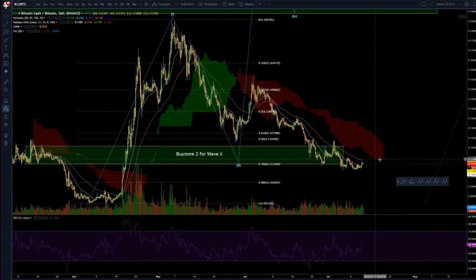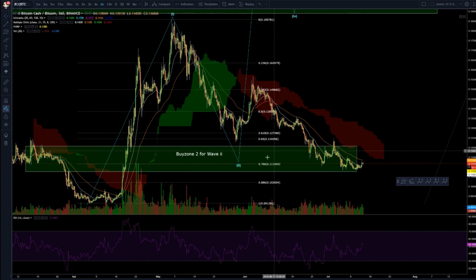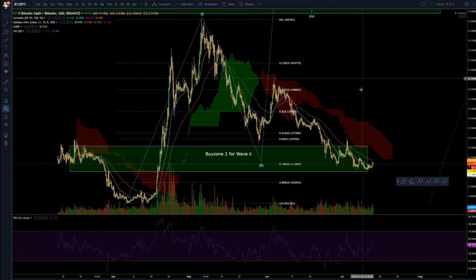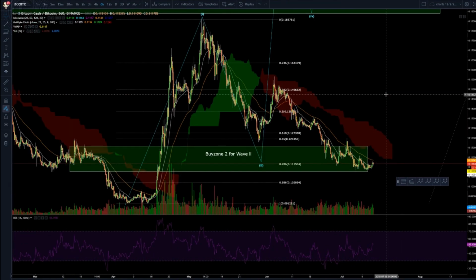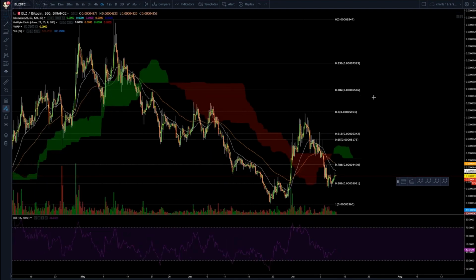It's still in that buy zone too. I mean, you would need to stretch it out a little bit, but it's technically still in there, and then you might expect a wave up, but it's not one I would want to play. Bitcoin Cash USD. We got Blue Zell here.